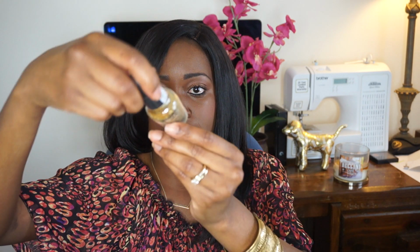This one looks like reindeer. No, okay, but that's the name of it: Rain, comma, Deer. So this is like a gold color, and I really like this. I haven't opened it yet. I know. Like I said, I have so many nail polishes I haven't even opened yet. But I'm gonna get better, I promise.